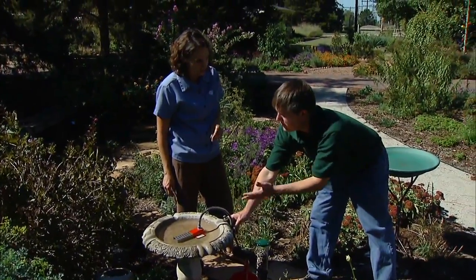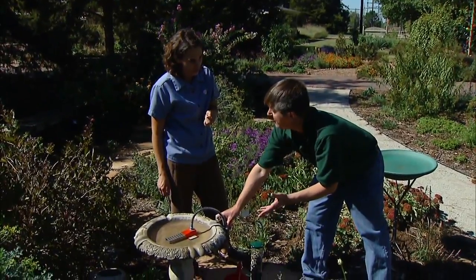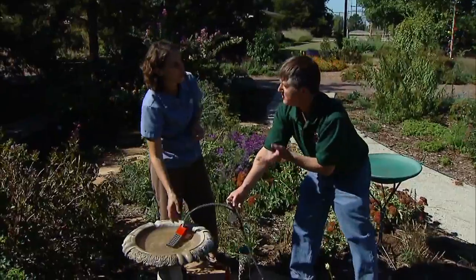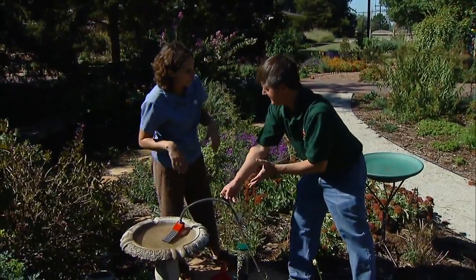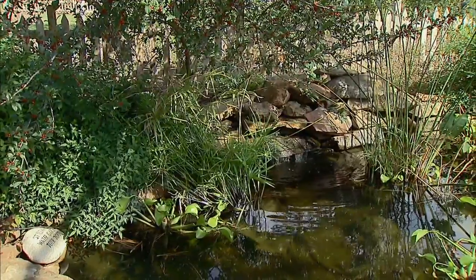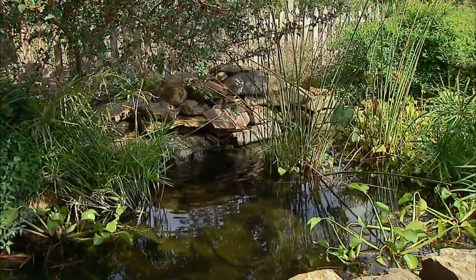Depending upon the model and the air temperature, it'll keep the water somewhere between 45 and 50 degrees. We're not trying to make a hot tub for the birds, but we just want something that's open. We don't want it to freeze. If you have a water garden, a little pond in the landscape, if you keep the water flowing, that'll keep the water open for birds. Yes, and water gardens are fantastic. Not everybody has one, but if you have one, they're a great magnet for birds as well.